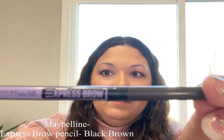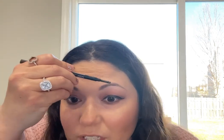Next, I'm going to move on to the Maybelline Express Brow Eyebrow Pencil, and I have my shade in dark brown, black brown. Now I'm just gonna brush them out.